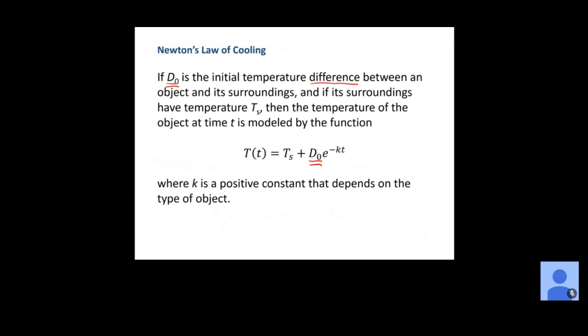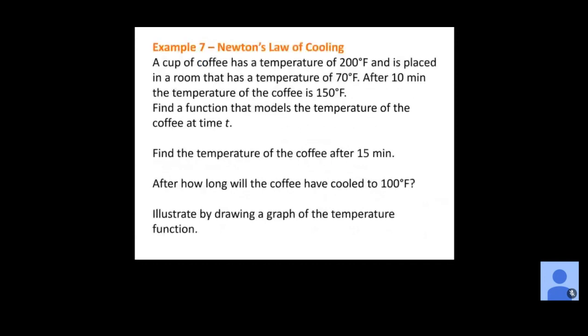All right, so let's take a look at this problem here. We have a cup of coffee that has a temperature of 200 degrees Fahrenheit, and it's placed in a room that has a temperature of 70 degrees Fahrenheit. After 10 minutes, the temperature of the coffee is 150 degrees. So we want to find a function that's going to model the temperature of the coffee at some time t.